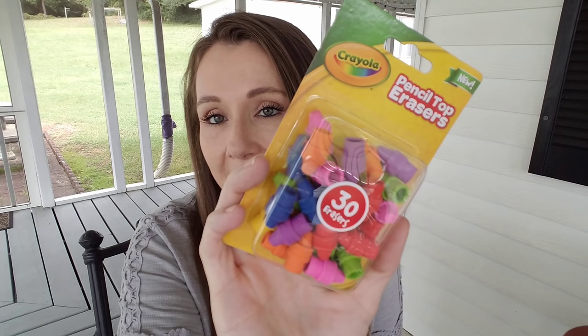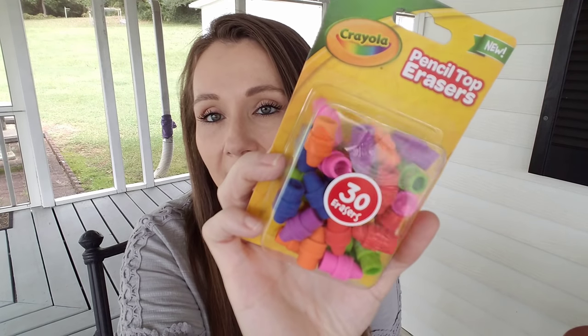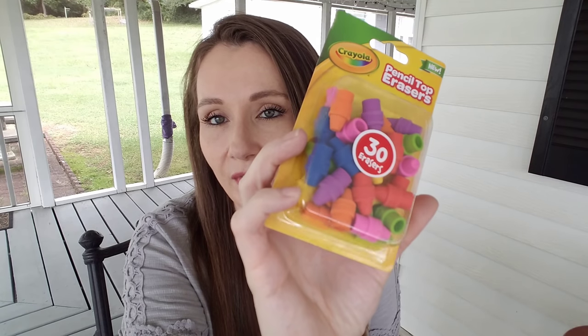Okay, I did pick up one of the Crayola products. They have a ton in right now. I've added pictures before, but I usually don't pick them up. But this one is an amazing deal. This is the eraser tops for your pencils. They look like little crayons too, and they come in tons of colors. As you can see, there are 30 erasers in here, and I don't know about your child, but mine, I swear, I think my 9-year-old eats the eraser because it's gone way before the pencil ever gets sharpened, maybe twice.